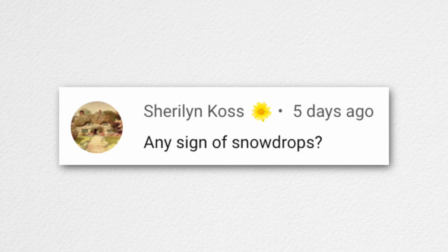Sherilyn said, any sign of snowdrops? Yes, there are. They're popping through the snow. Are they really? I took some pictures like a week ago, so I should go back over there, because the snow has been melting off, to see what they look like. They were blooming this fall, though, which is so weird. A bunch of them were popping through the ground, and I had probably 10 or 15 flowers, late fall. So I didn't know what that was going to do to this year's look.